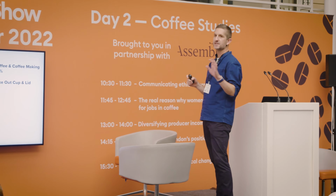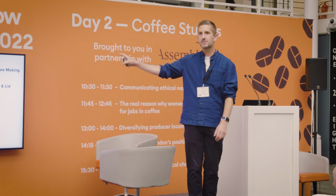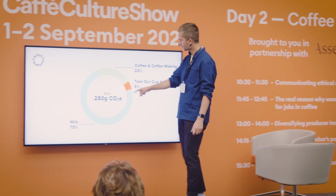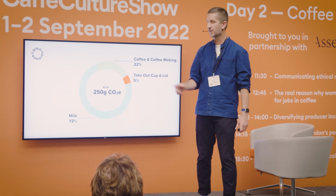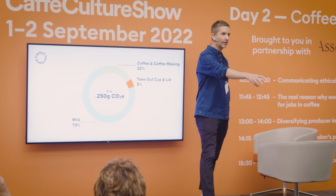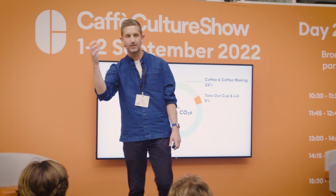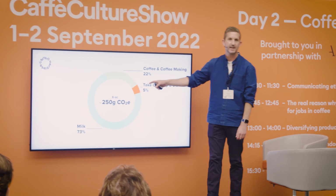Over the last 3 years, there's been a bunch of work done across industry and in academia, and these numbers are getting more and more sure. The interesting thing is that around about 3/4 of the entire carbon footprint of a cup of coffee is from the milk. Around about 22% is from the coffee origin, from the supply chain, and most importantly, from the making of that coffee. And then around about 5% is from the takeout cup and the lid.